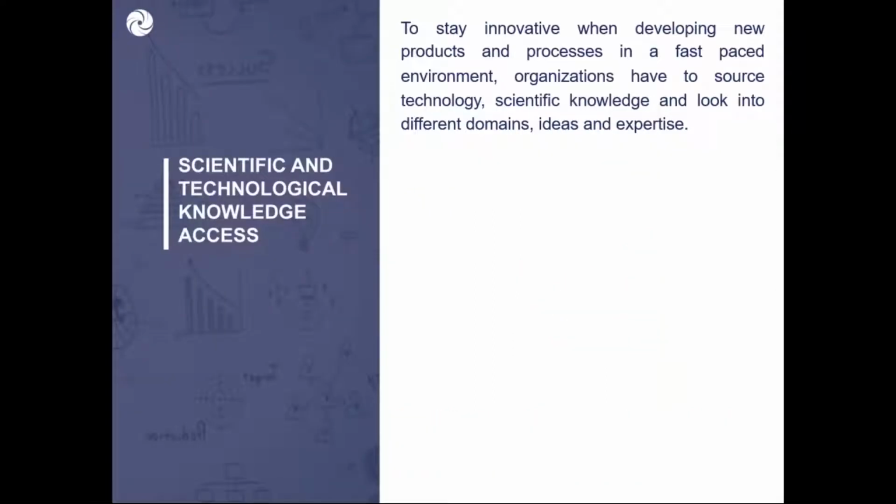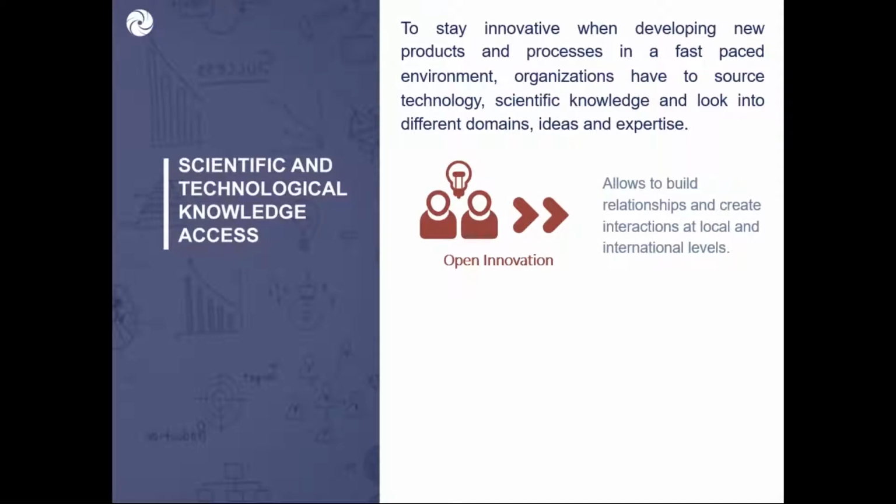To stay innovative when developing new products and processes in a fast-paced environment, organizations have to source technology, scientific knowledge, and look into different domains, ideas, and expertise. Thereby, industrial and academia embrace open innovation engagement to complement their core expertise with knowledge and talents by building relationships and creating interaction at local and international levels.